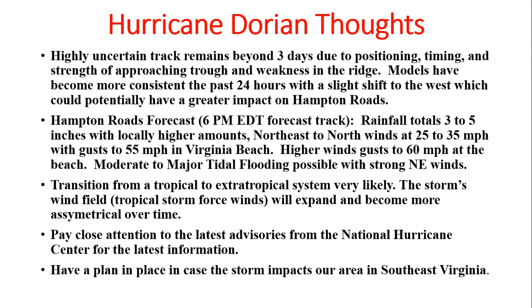The storm's wind field, this is another thing. The storm's wind field typically expands or gets larger, spreads out, and becomes more asymmetrical over time. That's going to be a big factor to consider, because right now, with a symmetrical shape there in the Bahamas, Dorian's tropical storm force winds may only extend out to 100 miles from the center. But once it continues to weaken and move north, the energy that was once concentrated at the center of Dorian is going to expand outward away from the center along with that wind. So we have to keep an eye on that.